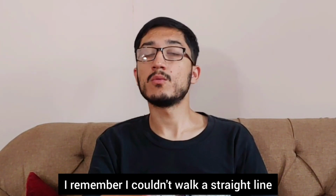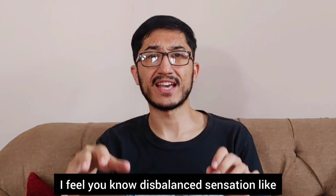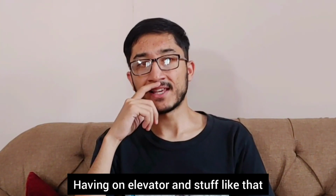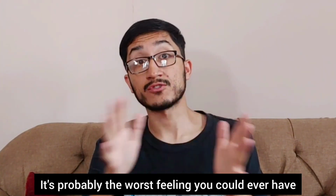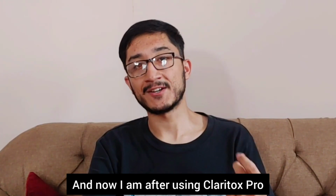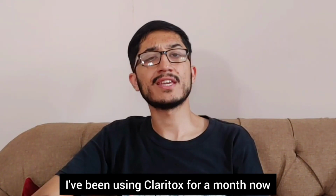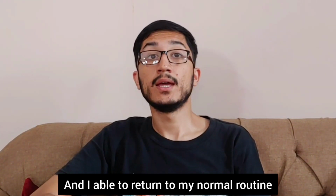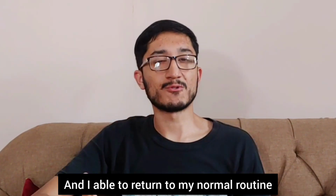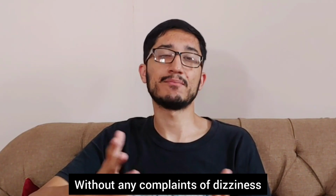Now I remember I couldn't walk a straight line. I felt a disbalanced sensation like being on an elevator and stuff like that. It's probably the worst feeling you could ever have, and now, after using Claritox Pro, I could see some visible results. I've been using Claritox for a month now, and I'm able to return to my normal routine, and now I complete a 10 kilometer run without any complaints of dizziness.